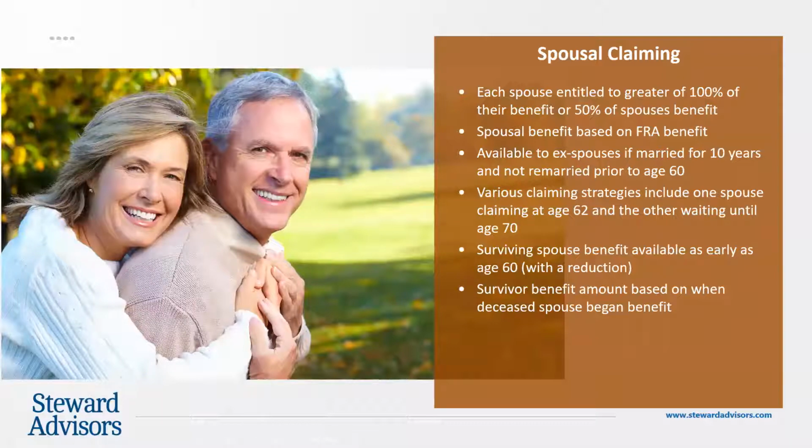And because the likelihood of one spouse living to age 90 is so high, it's really important to understand the spousal benefits that are available from Social Security. When you apply for your benefit, the Social Security Administration will calculate whether your primary benefit or 50% of your spouse's primary benefit is greater and automatically give you the higher benefit. Note that the spousal benefit is based on your spouse's full retirement age benefit and does not become available until your spouse claims their benefit.